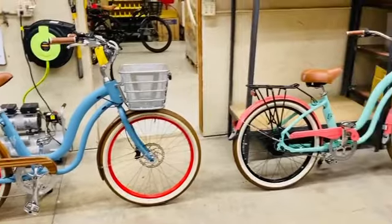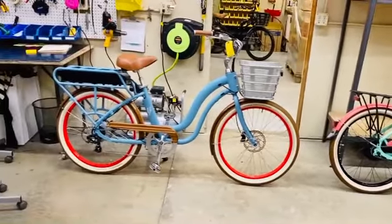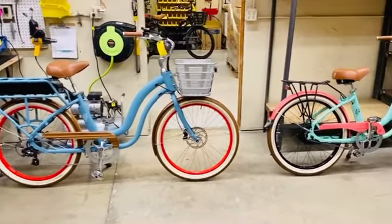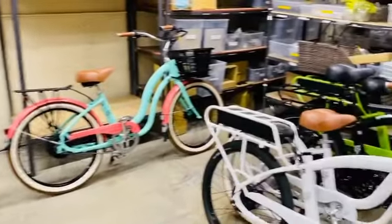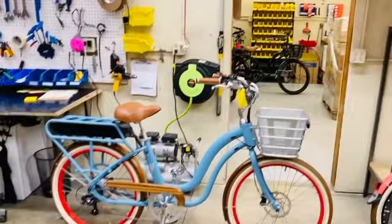Order yours online. Choose your color, choose your trim, choose all your seat colors, if you want baskets, rim colors, drivetrain options, and we will build your bike for you right here in California and ship it to you fully assembled. Beautiful.